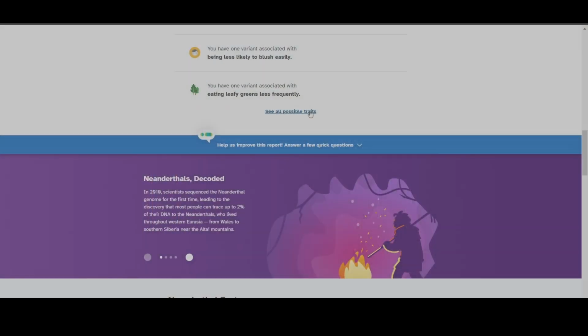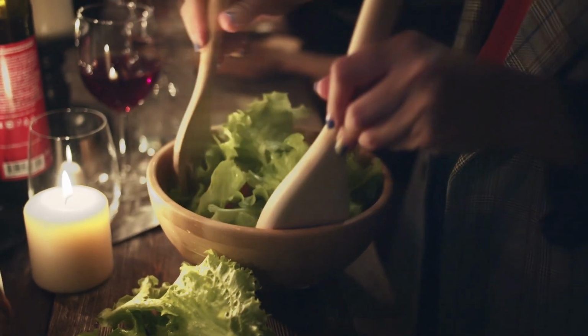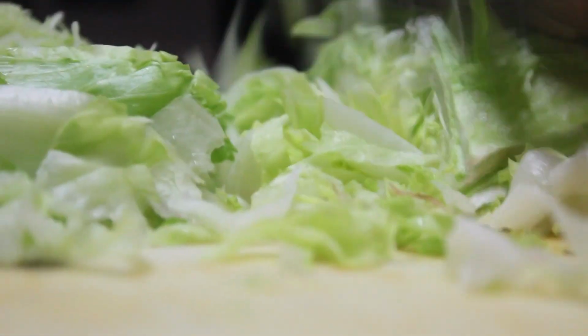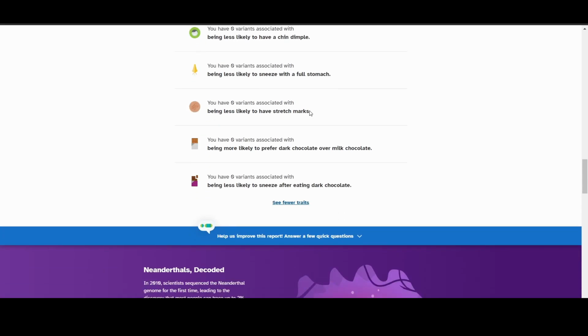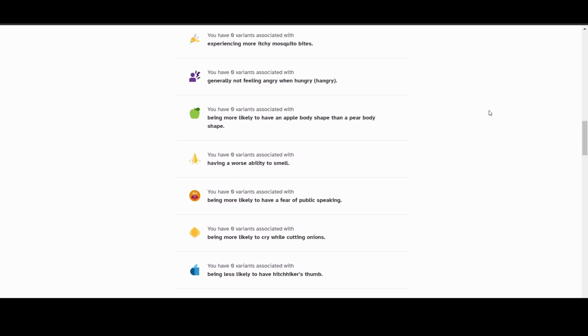And eating leafy greens less frequently. Maybe, I don't know. That's a difficult one. I feel like that's a socially situational one, because I was brought up vegetarian as a child, so I ate a lot of vegetables. I must admit, I'm not a massive fan of salad. I don't find myself craving salad. So all of the others here, I don't really have any variants for, but let's just check them anyway.